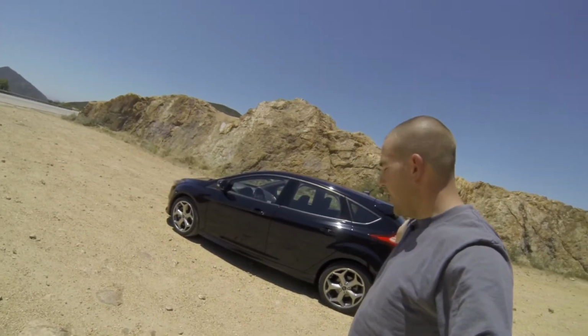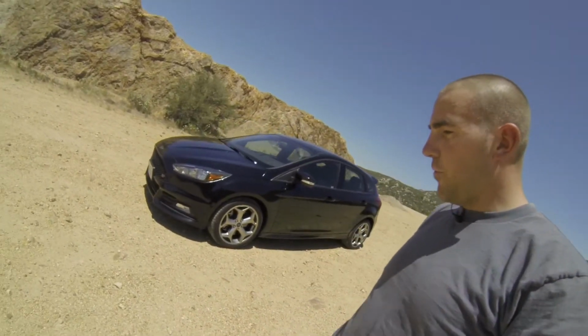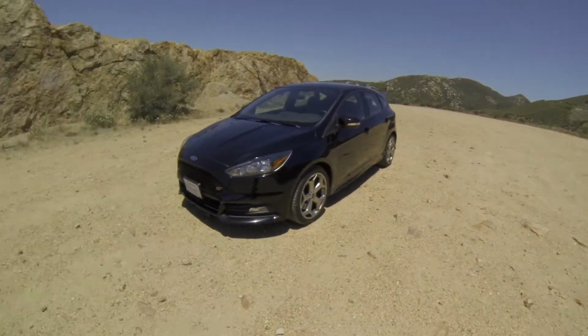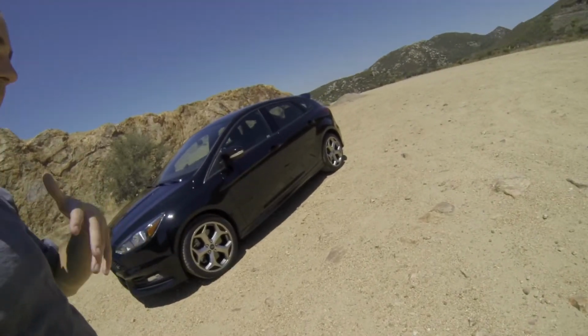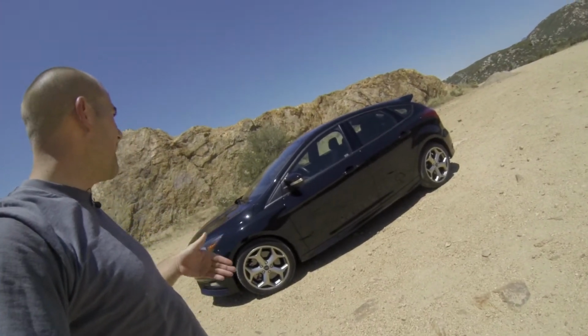Here is my 2016 Ford Focus ST. It has almost 45,000 miles on it. I bought it December of 2015. I did an initial video kind of going over it when I first got it, and I just wanted to give it an update. At 45,000, it's out of its bumper-to-bumper warranty, but it's still under its powertrain warranty.